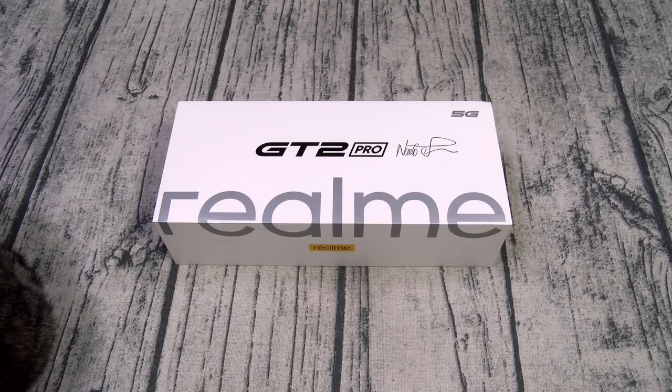All right, so all of that for $600, what's missing? No IP rating, so the phone is not water resistant, no expandable memory, no IR blaster, no wireless charge, and no headphone jack. That shit's whack. Hashtag bars. All right, here we go. Realme GT2 Pro. Let's unbox it and see what it is.